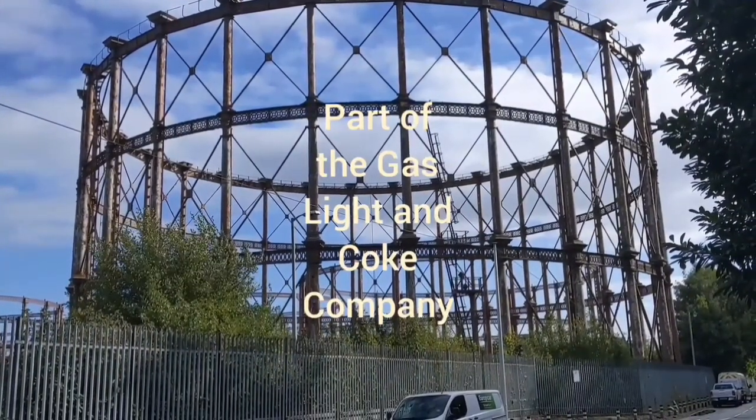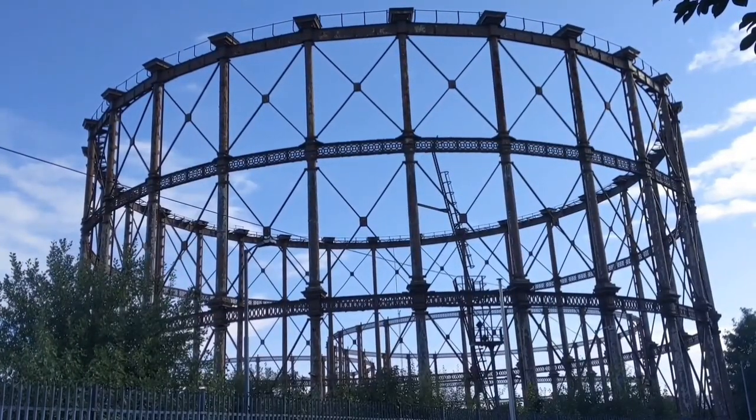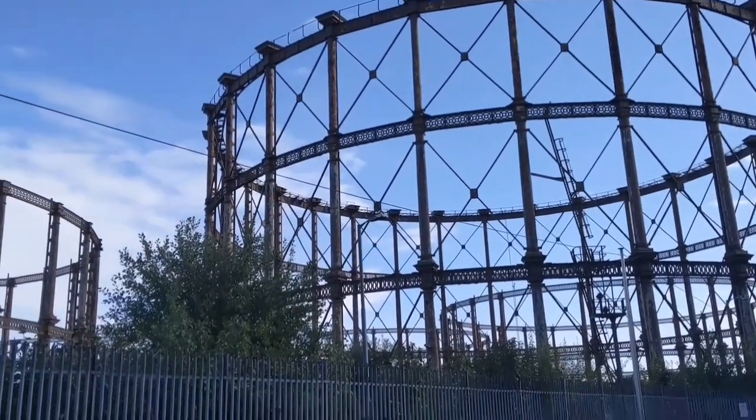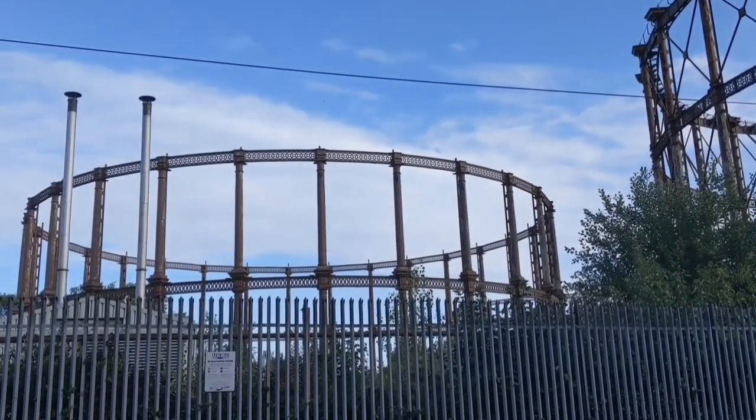They were built between 1870 and 1873. There's still seven of these frameworks left. I'm not sure what they're going to do with them. I think they're going to knock some down and they might even convert them into flats.